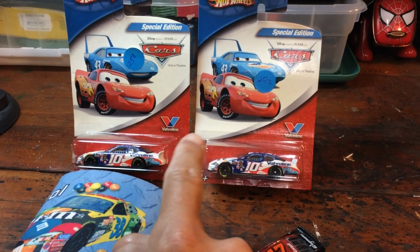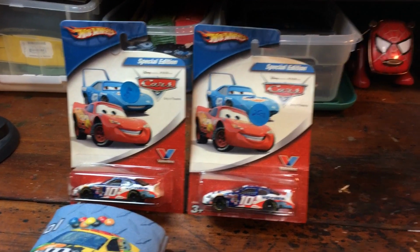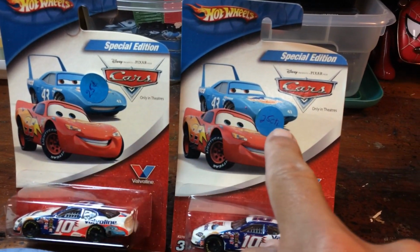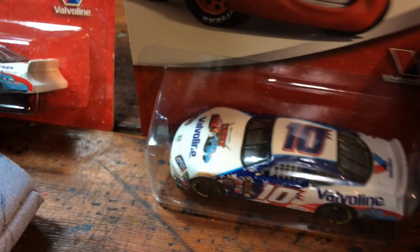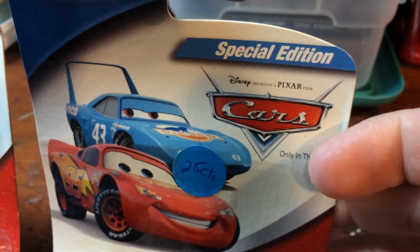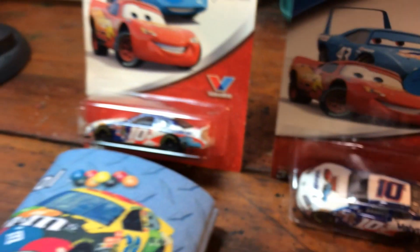I remember picking these two number 10, I think it's a Dodge Scott Riggs car, at a garage sale, and of course they were 25 cents each. I believe this is Scott Riggs, and it's interesting they don't even put his name on the car, but nonetheless it's got Mr. the King on there and Lightning, real rubber tires, really nice car here, special edition. So that means I could probably put this on eBay and get $100 for it. So I got two of those for a quarter each.